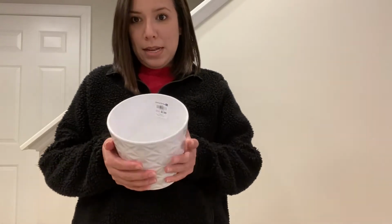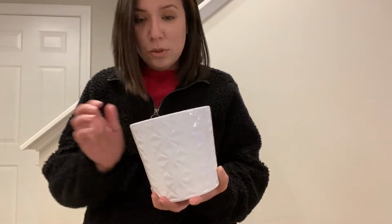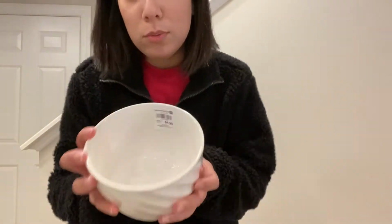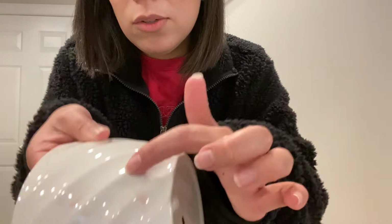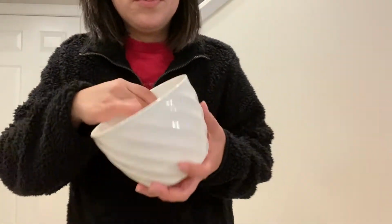Ok, so first I got this for my plants, because I have two that I just have like this, so I need to put them in pots. And these are pretty. This one was $3.99, and it's just a pot for my plants. I also got this one because I have a smaller plant. And this one was a little bit more expensive, $4.99. It's a beige color with little pink marble. It's so cute.